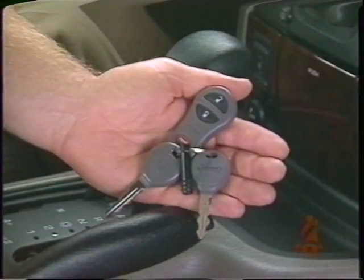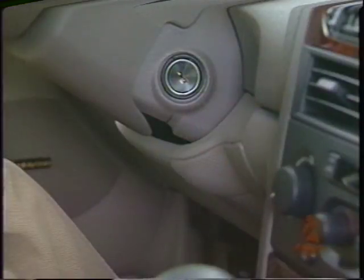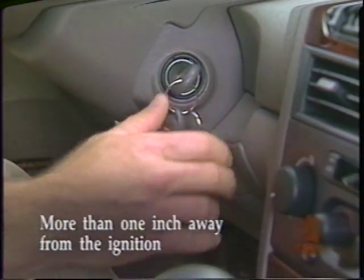Please note that if your key ring also contains a Sentry key from another Daimler Chrysler vehicle or a similar device designed to make electronic transactions faster, they could interfere with the system and prevent you from starting your car. To prevent problems, simply make sure that such items are more than 1 inch away from the ignition when starting the vehicle.